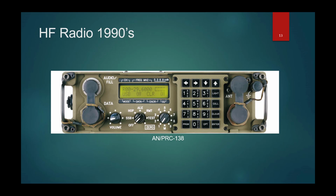It is a 20 watt output radio. When you switch over to the VHF range, it drops down to 10 watts, and it weighs around 4.5 kilograms, and that's without batteries, by the way. It incorporates a lot of what we see today. On the knob selector switch, you see SSB, you see HOP, you see ALE, automatic link establishment, with which you can preload frequencies in as many radios as you potentially need for your local net.